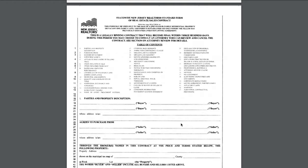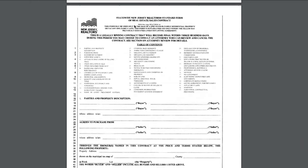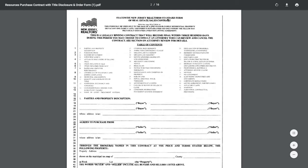Because it's a fill-in-the-blank contract, agents are legally able to create the contract. So basically, you can fill in the blanks, but you shouldn't take the liberties of adding or changing a lot of things at the risk of practicing law without a license. So you'll see in this contract, first off, again, it's written by the New Jersey Realtors, or the New Jersey Association of Realtors. You have an indication here that this is for use statewide in New Jersey. It says also that this form may be used only in the sale of 1 to 4 family residential property or vacant 1-family lots. This form is suitable for use only where the seller has previously executed a written listing agreement.